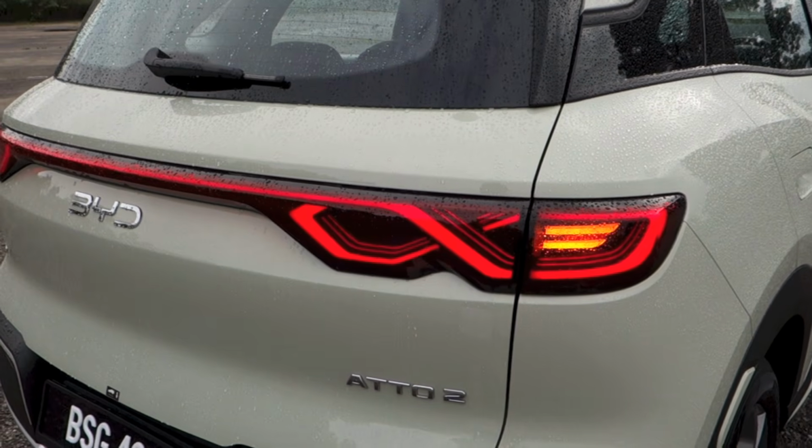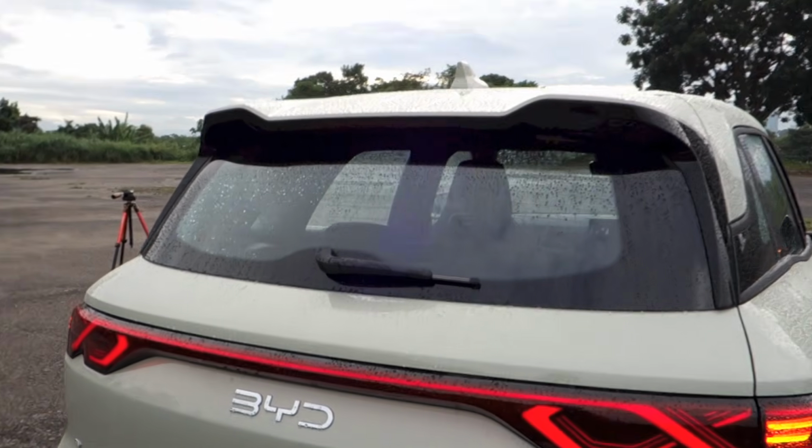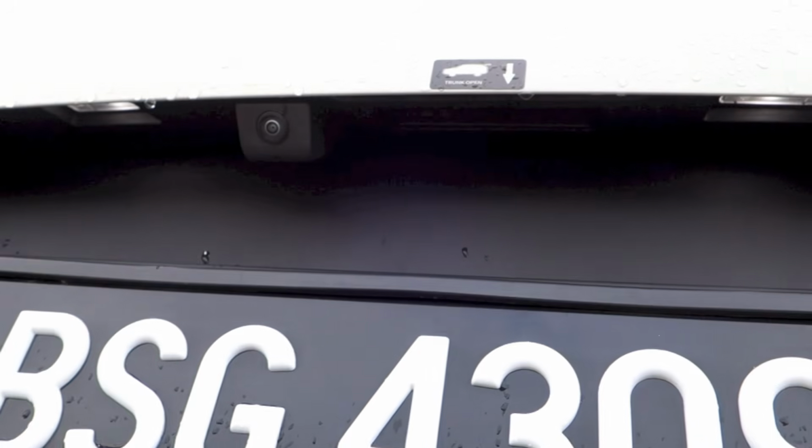Exterior features of the Atto 2 include automatic manual leveling LED projector headlights, automatic wipers, LED daytime running lights, LED front, side, and rear indicators, LED rear lights, an LED rear fog light, LED rear number plate lights, and body-colored door handles and side mirrors.